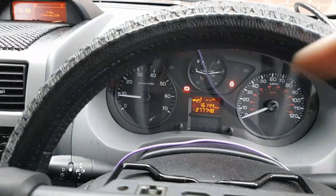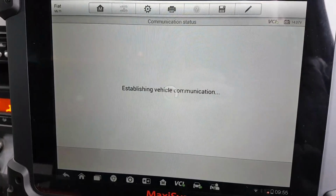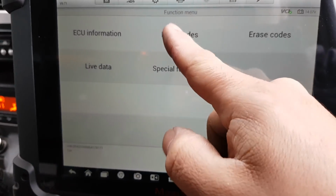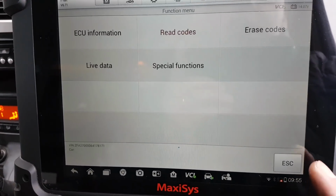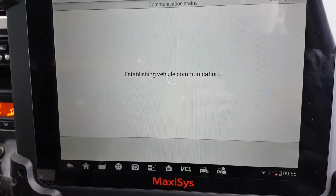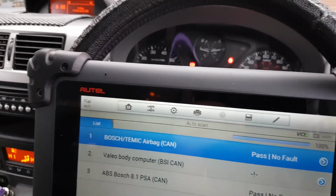Okay, so the airbag light actually goes off as soon as you plug that in, but we do still have a fault. Just gonna go quick in there and delete the fault. Oh, it's actually gone. So why did it read a fault? Let's see if it reads no faults now. Oh, that's it. So no, you don't really need to worry too much about that.